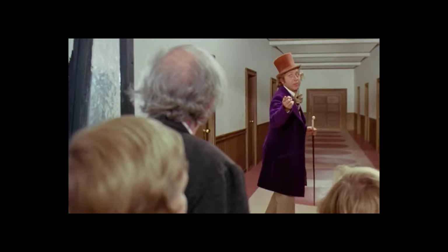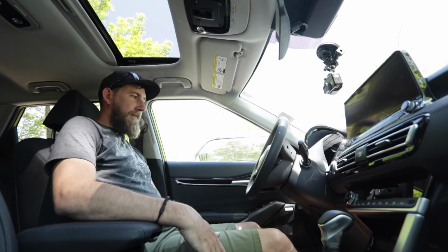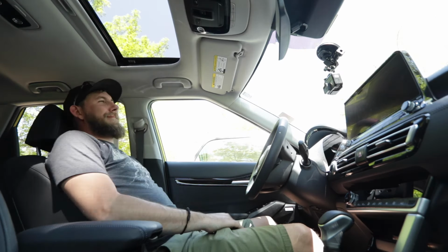Gotta go forwards to go back. The driver's seat has full electric controls, including lumbar. Oh wow, my feet aren't even touching the floor. So if you're 7 foot tall, you could probably drive this thing. All right, we're back to normal.